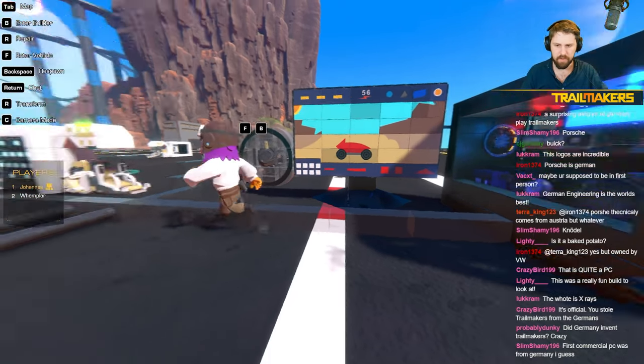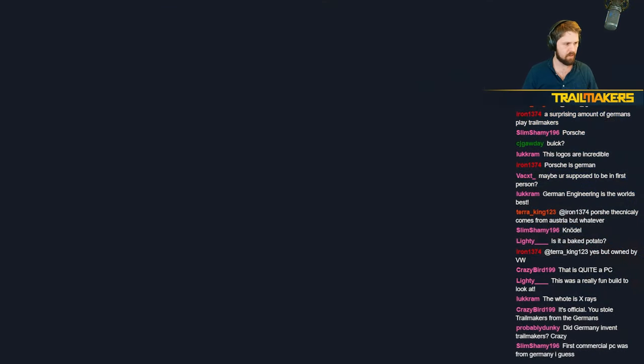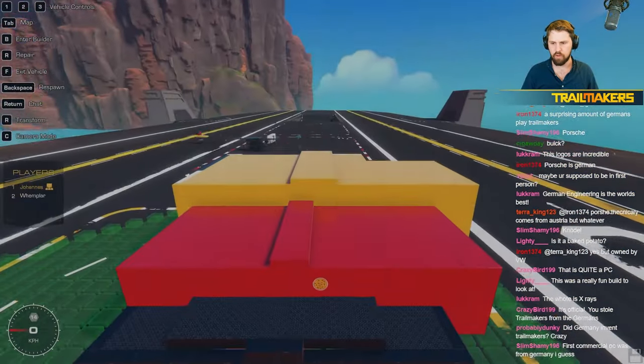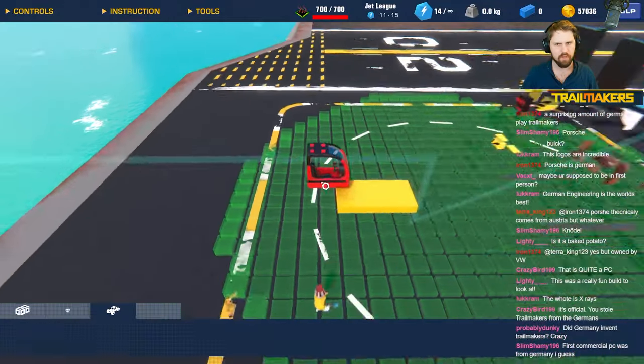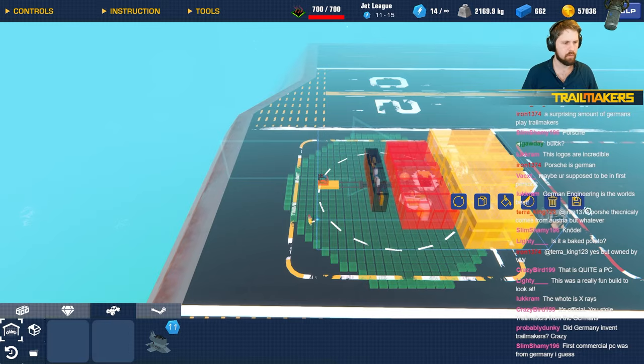Yeah. Maybe it is. Cool. Yeah, that's really good build. Yeah, some really good ones right now. Computer and monitor, I guess. But I'm pretty sure Germany didn't invent the PC and the monitor. But I could be wrong.